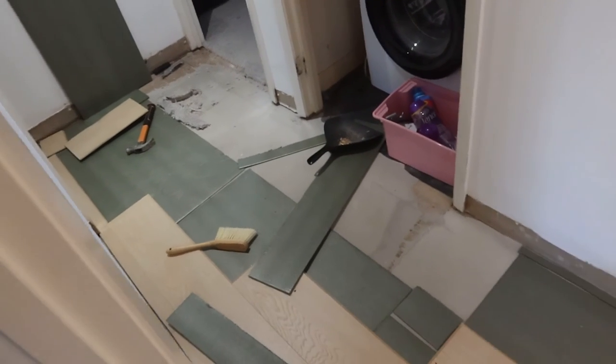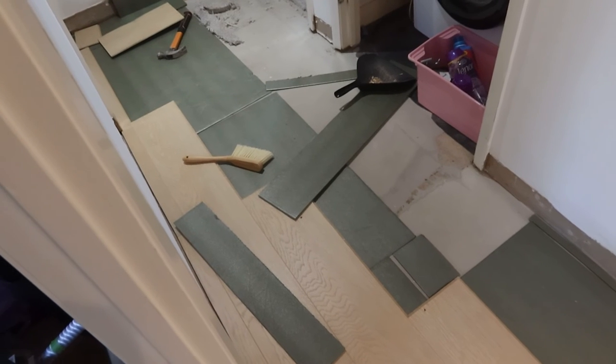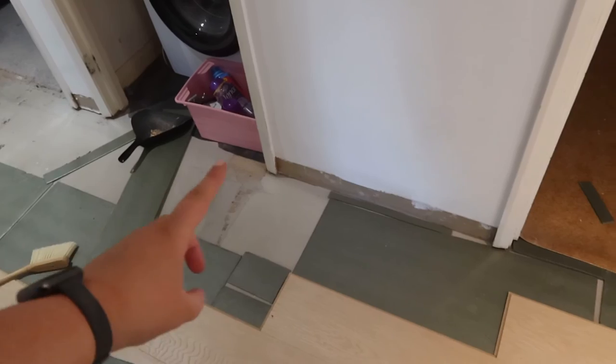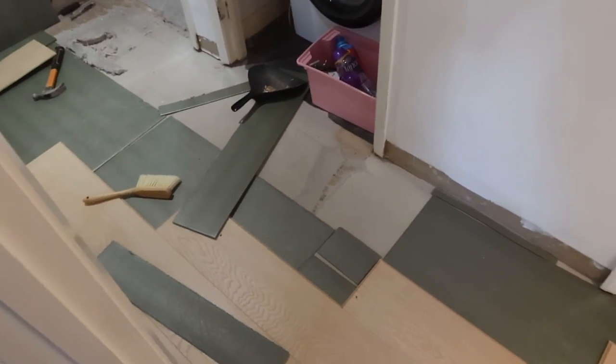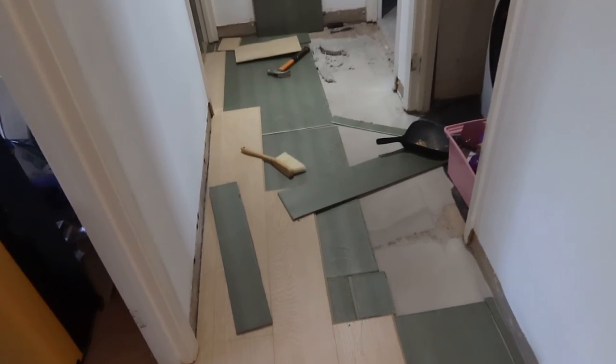We've got a little bit more underlay to do which will take about 2 seconds. And then just this bit of hallway, this is the bit that I'm actually dreading because of trying to slot it in around all these door frames and stuff. So we'll just have to see how we get on basically.